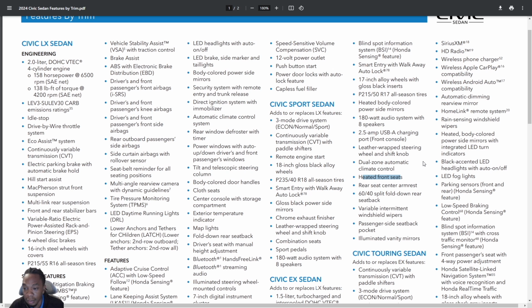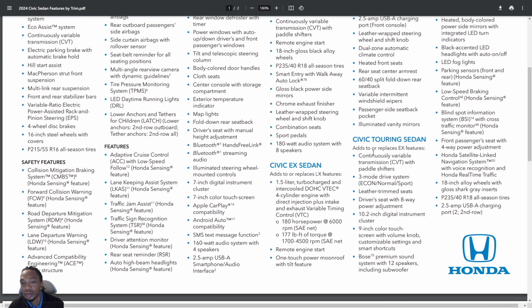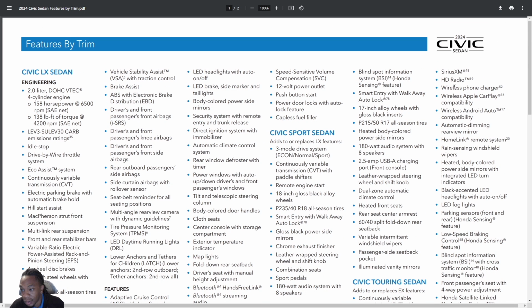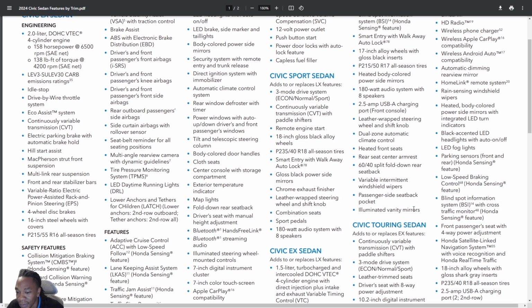And actually, I'm gonna jump back, just in case you're shopping the EX versus Touring. To be honest, it's really not a comparison, because once you get to the Touring, look at what you get. I did a Touring walk around already, but you get the 3 drive mode system like the Sport, leather seats, power seats. You get the 10-inch full digital cluster, a bigger 9-inch display, Bose sound system, satellite radio, HD radio, wireless phone charger, wireless Apple CarPlay, wireless Android Auto, HomeLink. I'm not gonna read this whole thing with parking sensors, but look at all the features you get on the Touring versus the EX.